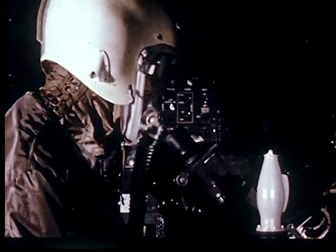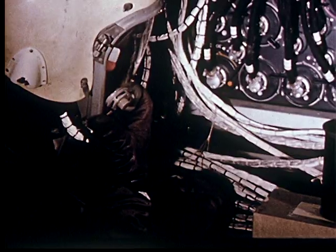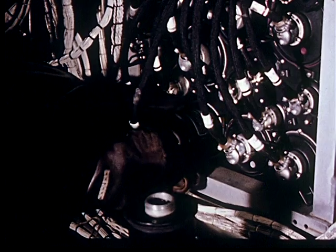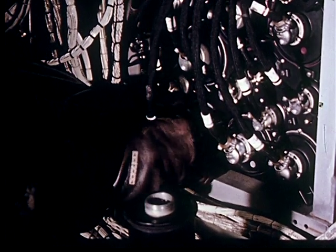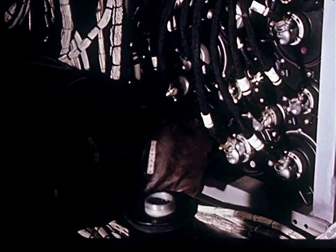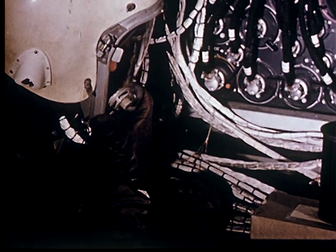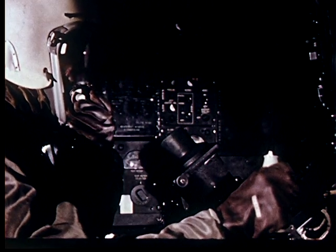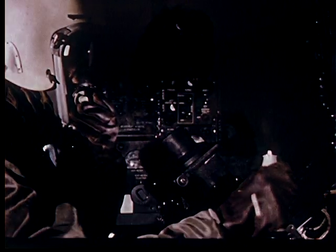Hey, Phil, I got some crosshair jitter in both azimuth and elevation. Would you pull the AR-5 and replace it with a spare? Sure, Dan. Give me a minute. It'll only be a second more. Yeah, I think I got it now. Okay, the amplifier's replaced. How's the jitter? Settled down. Yeah, it's okay now. Thanks, Phil.